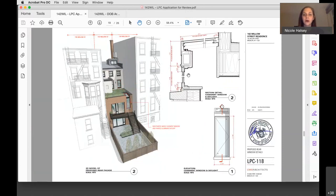All right, so then these are our window details for the proposed window and skylight that sits directly over the south side of the extension. And before I click to the next page, I'll just mention that this helps to illustrate the relationship of the rear facade with the adjacent neighbor at 144 Willow Street. The intent again is to align the exterior face of wall with the exterior face of 140 Willow Street. That building also has a similar projection of a rear deck and stair structure. There are some additional extensions on this property, and again, we're not proposing to extend beyond that.